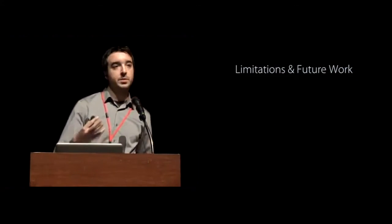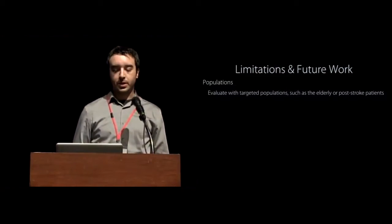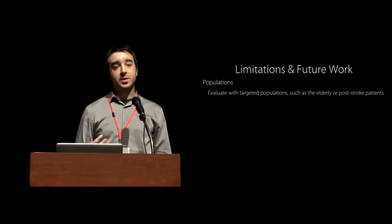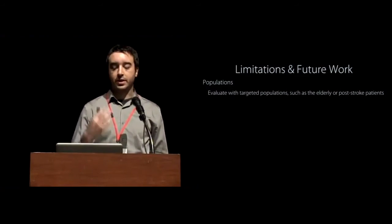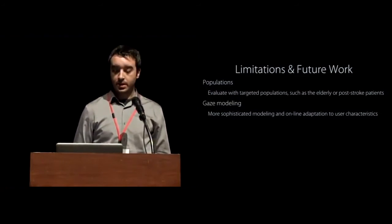So this project has some limitations that could lead to some future work. First, in terms of the user population, future work should test if these results hold up for targeted populations, such as the elderly or post-stroke patients that really have the most to gain from this research.